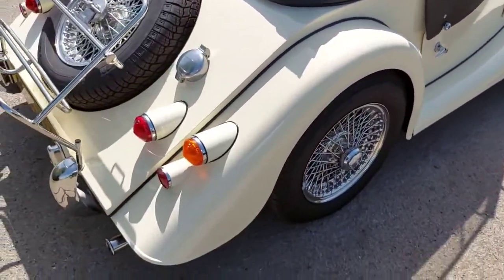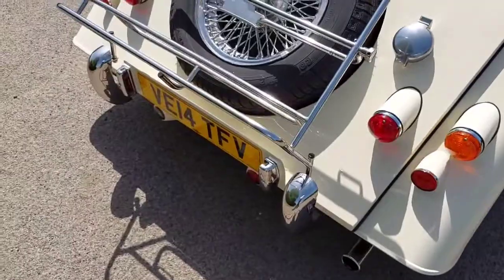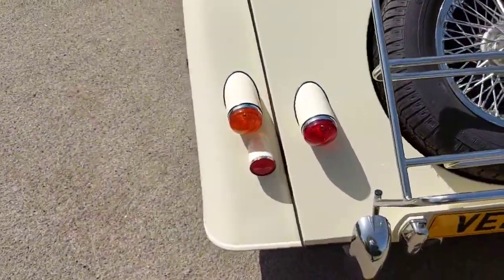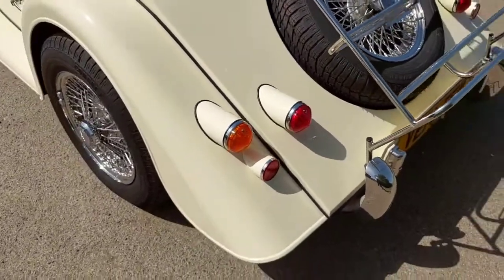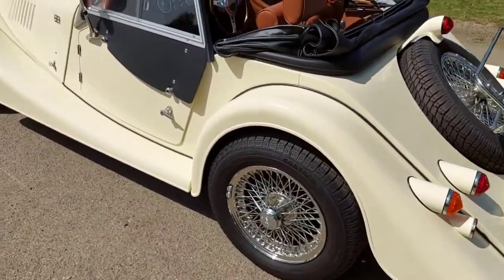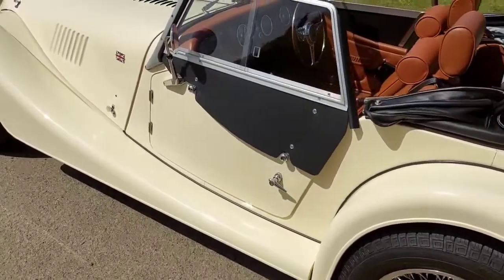Paintwork is basically spotless. I haven't found anything when I've gone round the car to notice any chips or anything on it, to be honest. Ivory and tan, very classic combination that works extremely well.